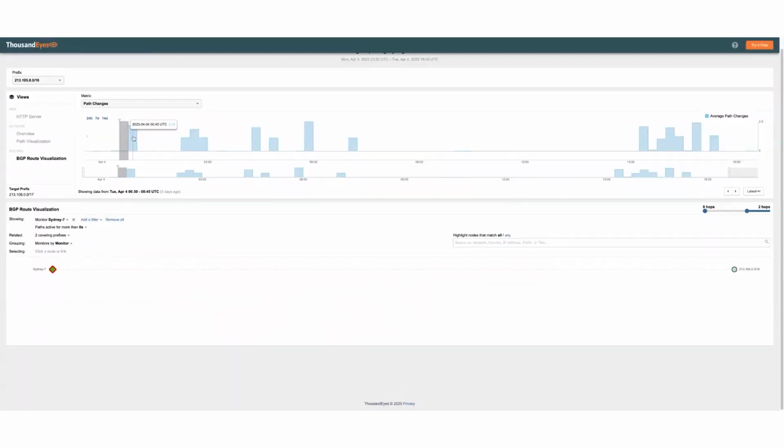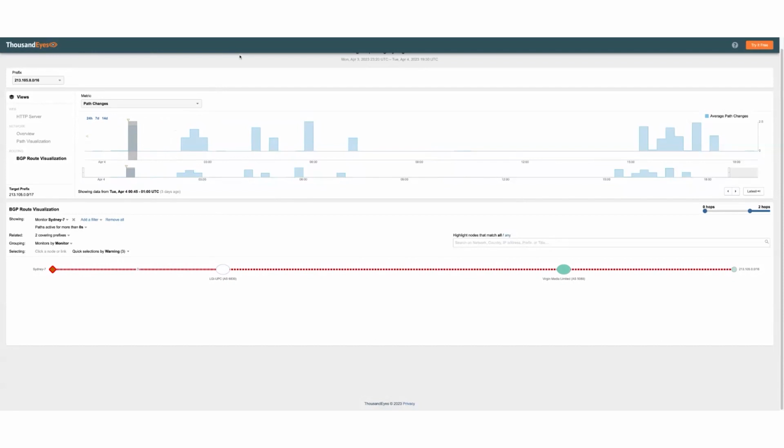Exactly, exactly. So looking at these Sydney 7 BGP collectors, once the event happened at 05:00 UTC on the 4th, what we are looking at here is prefix withdrawal.